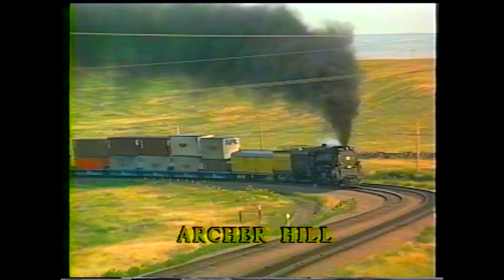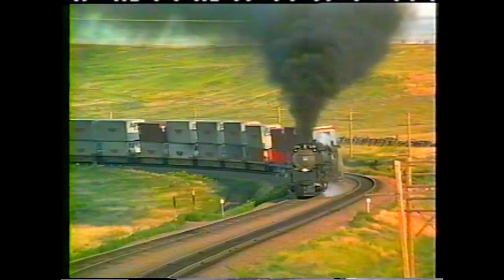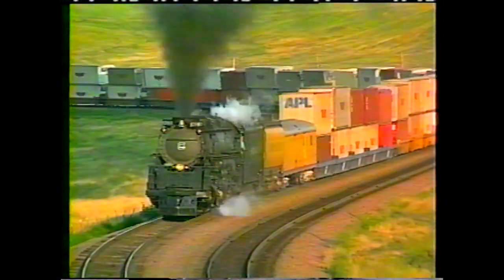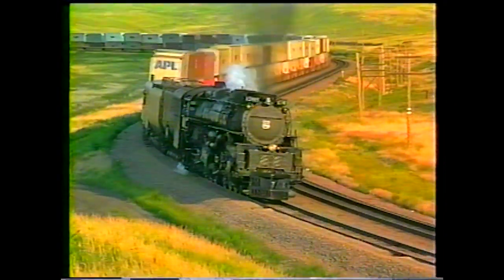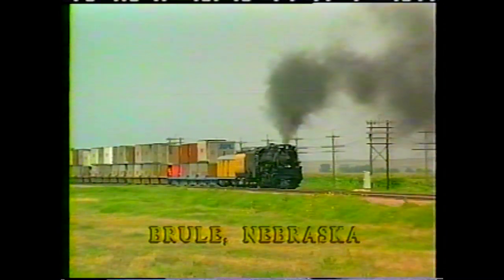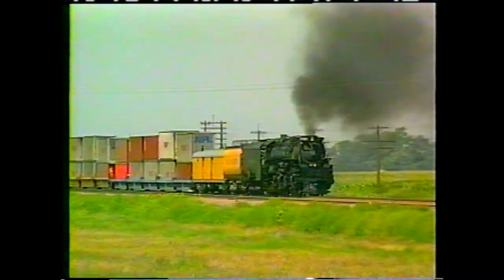The first assignment came 1 week later, when the big Challenger was assigned the task of pulling a complete 140-car, 7,600-ton double-stack train for the American President Lines. History was made on that August 1st morning when over 8,000 feet of modern contemporary equipment was pulled unassisted by the 3985 from Cheyenne to North Platte, Nebraska. The big Alco product crested the summit of Archer Hill east of Cheyenne at 35 miles per hour and then raced across the expanses of western Nebraska at speeds approaching 70 miles per hour.